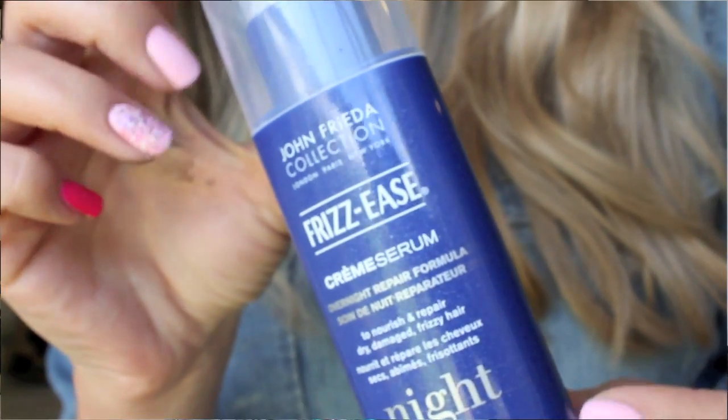And then the last product is a hair treatment product. I got this in a haul a couple of months ago now, I think. It's the Frizzies Cream Serum Night Overnight Repair Formula to nourish and repair dry, damaged and frizzy hair. I thought this was great because I colour my hair, I style my hair, I just generally abuse it with heat and dye and all sorts of stuff. And I thought this would be really good for my hair.